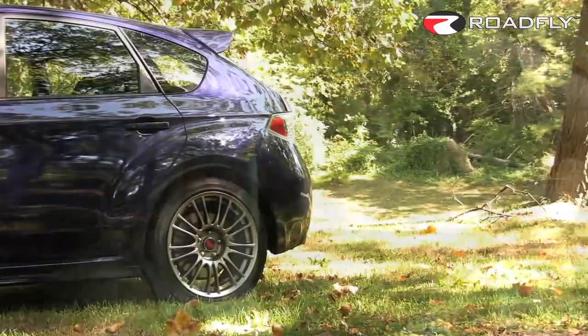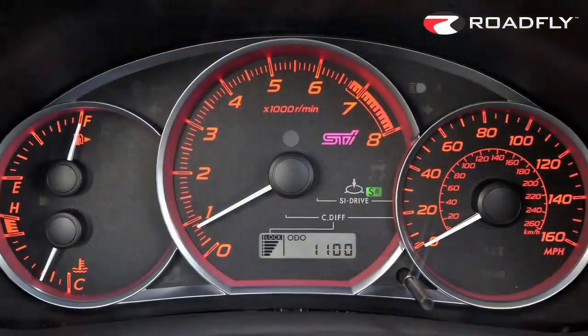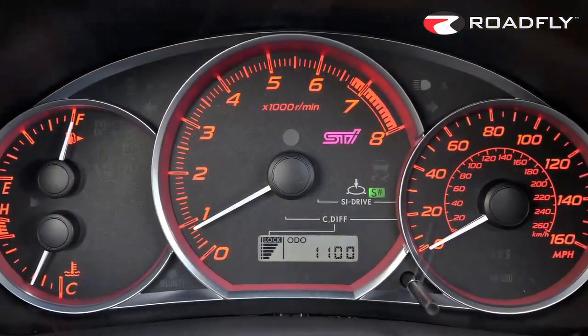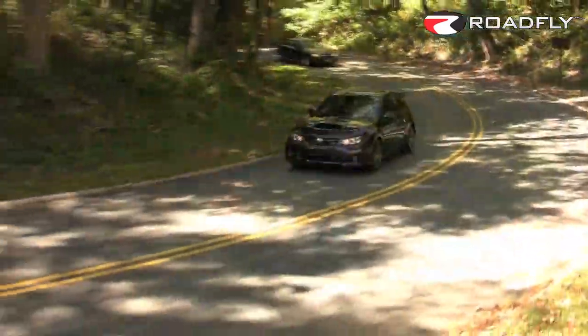The gauge cluster is actually kind of lame, I think. Everything is lit with this bright, like highlighter, fluorescent orange color. There's no differentiation between your different gauges, and it's just a big orange blob. So I wish that they had done a little bit more aesthetically with the gauges.